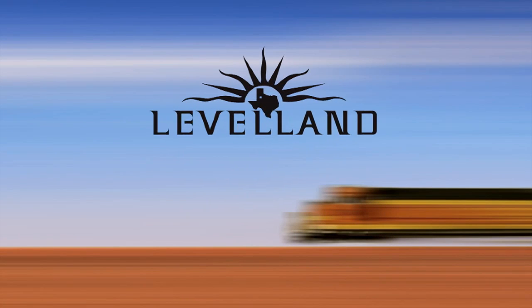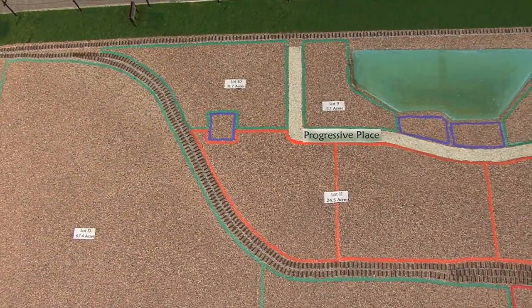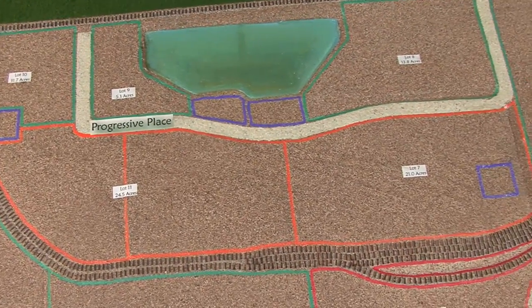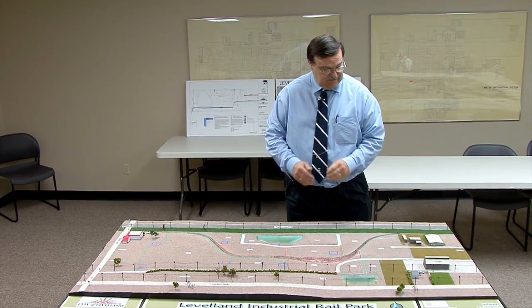Levelland is leading the way by investing millions to develop the new Levelland Industrial Rail Park, a 300-acre premier industrial, distribution, and manufacturing park in West Texas, with immediate access to a 4-lane divided state highway and short-line rail transportation. This 300-acre, $8 million infrastructure project is by far the largest project that the City of Levelland has ever been involved with. It includes a number of different items.